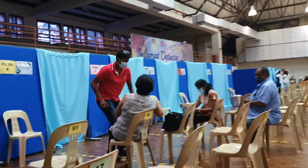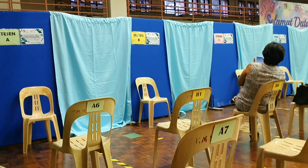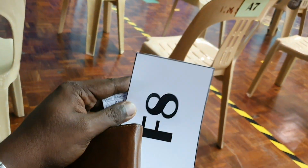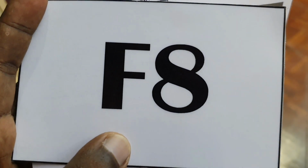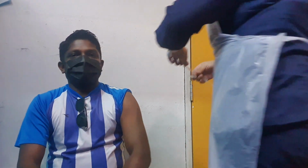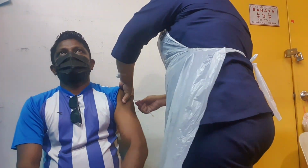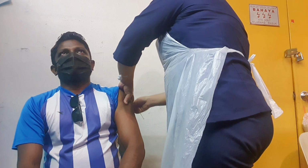So yeah, this is in UKM Dewan Gemilang, and yeah, excited, nervous, all in one. F8. Does that mean I should buy a Ferrari F8? But yeah, I'm waiting here.